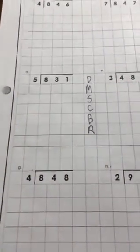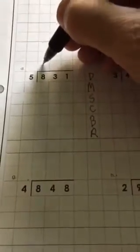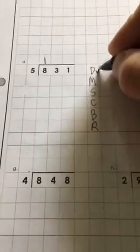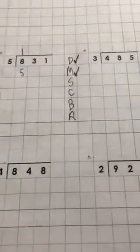5 times what goes into 8 without going over? It does work. It's 5 times 1. So we've determined that works. Luckily, it was our first try. 5 times 1 equals 5. Slide down the chute. I've done my multiplication, and I'm making sure to check it off as I go.